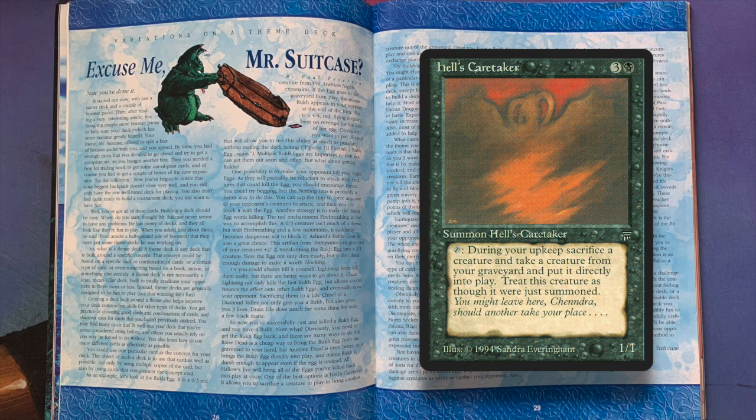One of the best options is Hell's Caretaker. It allows you to sacrifice a creature in play to bring another creature out of the graveyard. Once you have a Rook Egg in play and one in the graveyard, you can just keep making them exchange places every turn, generating a new Rook each time.